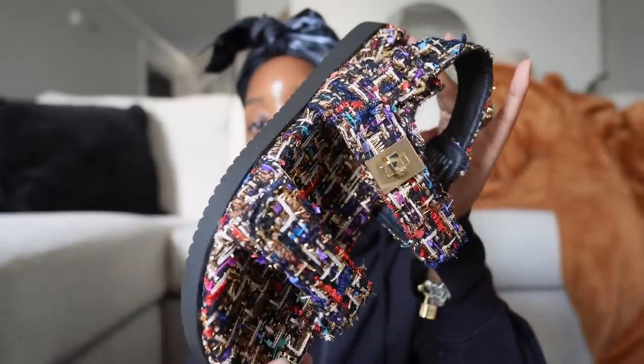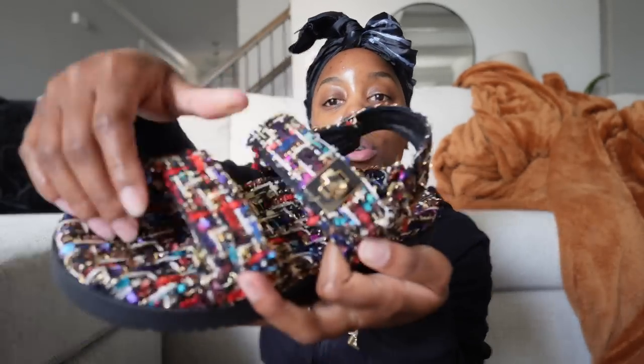material. But yeah, Target has the same exact pair of sandals. They have the black one and the white ones. But yeah, they don't have this color or the tweed style. Oh, they're so cute. Let me see if they fit. I wear a 7, so we're gonna see. And it's Velcro.